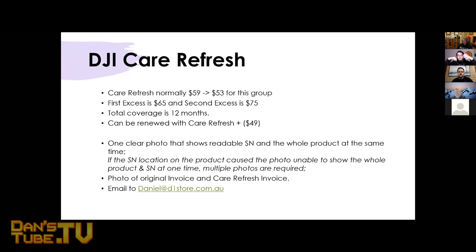While we're on the subject of Refresh, the issue of no carcass, no refresh. If I drop my drone, which is highly likely into water at some stage, and I can't retrieve the carcass, where do you stand in the refresh then? Yeah, so Care Refresh won't cover it if you don't have the drone. You need to physically have the drone. This is DJI's way to make sure people aren't cheating the system.